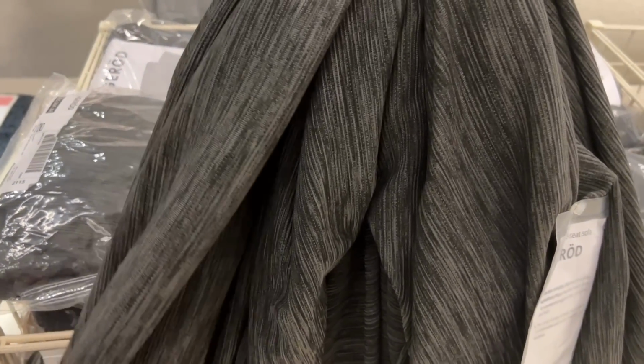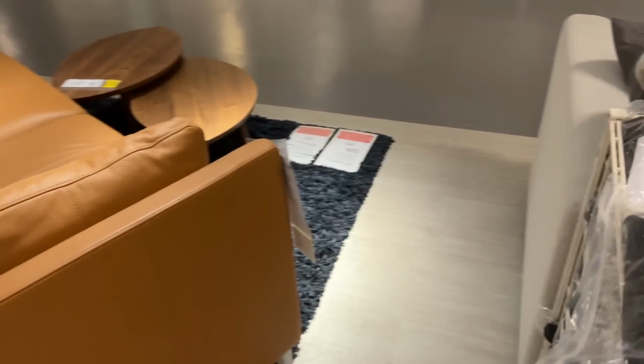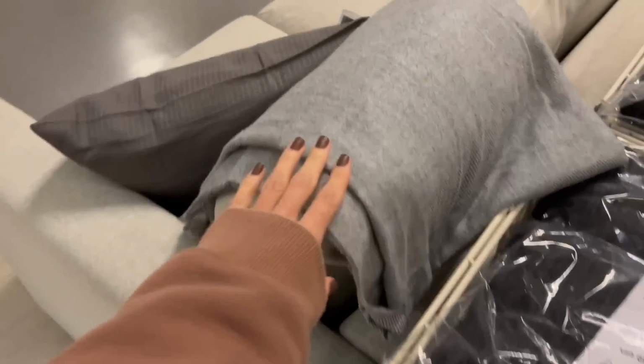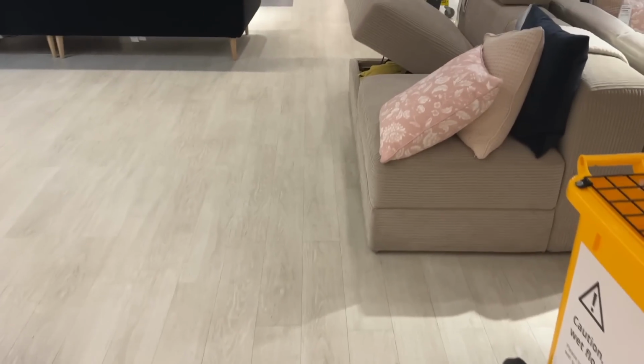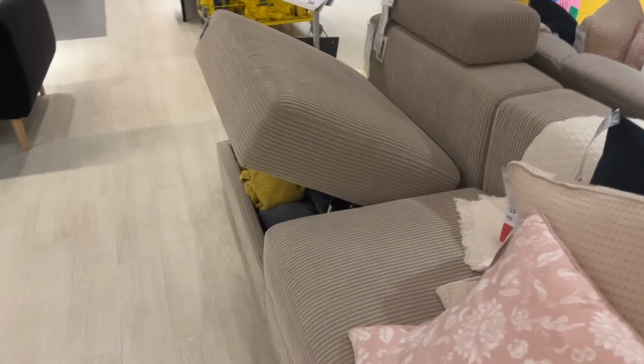Is that a blanket? No, it's a couch cover. Okay. I'm kind of all about the blankets at the moment because it's cold. And if you can't tell, I'm sick. And I'm sick because I was cold. That's my excuse anyway.